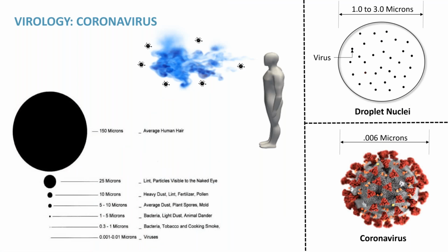Before we get into the specific strategies, just a little bit about the virology of the coronavirus so that we can understand specifically what we're dealing with. On the left-hand side, those little black circles roughly represent the diameter of various elements. The big black circle there is 150 microns in diameter, which is the average diameter of a human hair. As you go down, the elements get smaller and smaller. Viruses are extremely small. In the lower right-hand corner, that is the coronavirus. The average diameter of a coronavirus spore is 0.006 microns.